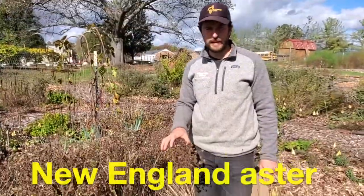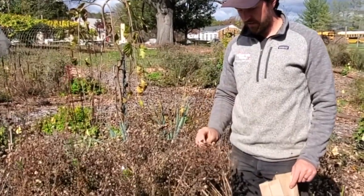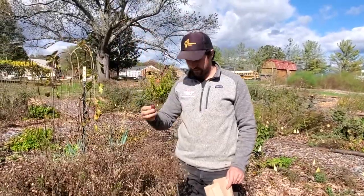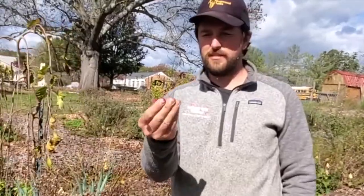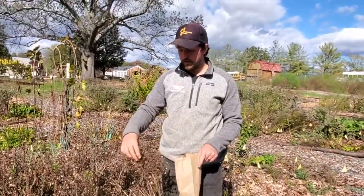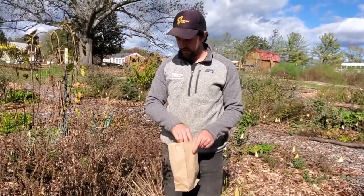So this is our New England aster. We talked about this in the food forest. These are a fun seed because they're very small and they're attached to a little fuzzy part, which is an adaptation in nature that allows the wind to carry them off. Like dandelions. Kind of like, yeah, exactly like dandelions. These are related to dandelions. Spread New England aster all across the neighborhood. These are fun to process because they're really small, so you have to be very careful. So this will be a lesson in being careful and being slow and patient.